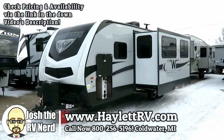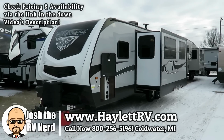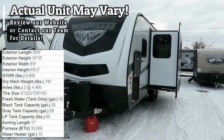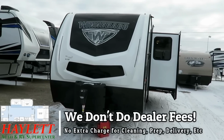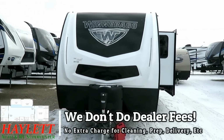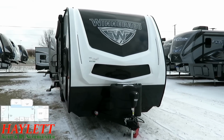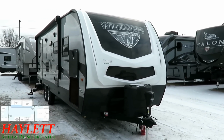26 RBSS Winnebago Mini Plus here at Haylett RV of Coldwater, Michigan, 6,460 pounds. This is just a fantastic couples coach that still gives you the ability to maybe sleep a grandbaby or something like that if they come along for the weekend. We're gonna take a peek inside her, then we'll hop back out and learn a little bit more about how she's put together.